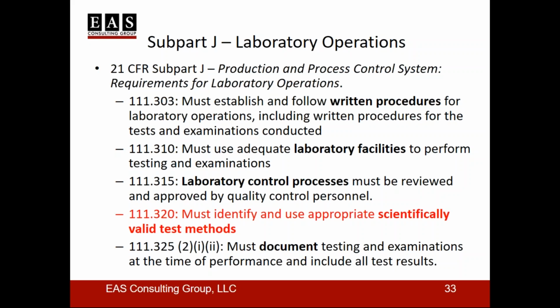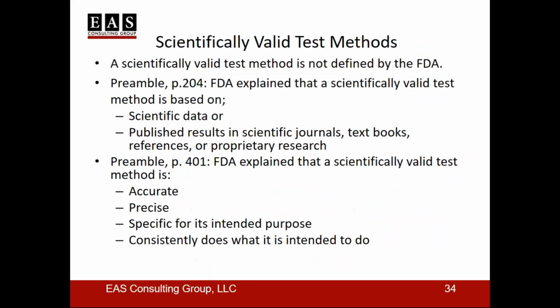Then we have scientifically valid test methods that are dictated to be used in 111.320. Interestingly enough, the FDA did not define scientifically valid test methods in Subpart A, which is our definition section, the general provisions of the regulation. However, in the preamble, which, if you print it out on 8.5 by 11 pieces of paper, is over 820 something pages. On page 204, the preamble, which is basically the idea of why the regulations were generated the way that they were, it's the FDA's thinking on all those things.